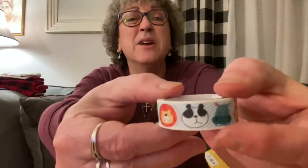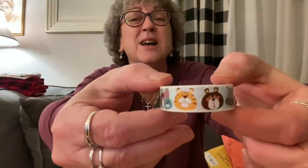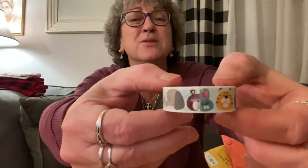And then I found this one with the bear and the bunny and the tiger and the lion and the hippopotamus. How cute. Look at how stinking cute these little animals are. There's an elephant. Love it.